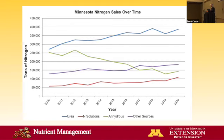This is tonnage of nitrogen sales over time since 2010, and you can see how urea has increased while anhydrous continues to decline. And these two sources of nitrogen, anhydrous and urea, are not the same. Urea is more susceptible to nitrogen loss compared to anhydrous ammonia in general. And so we need to learn how to manage with this source of nitrogen.